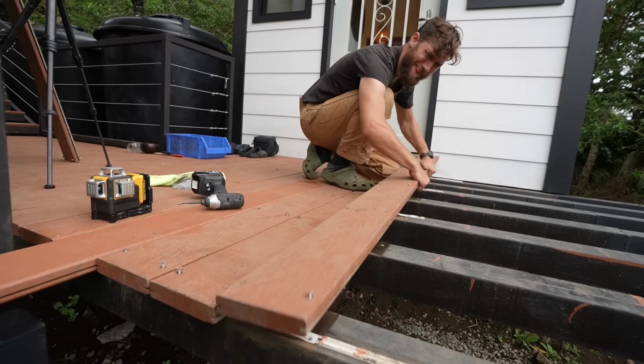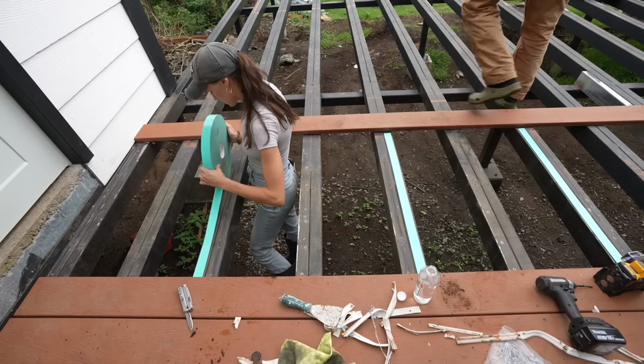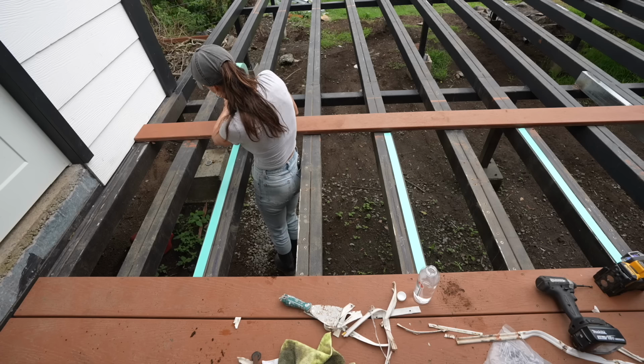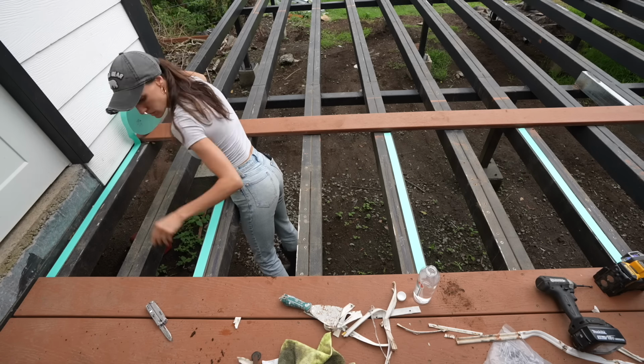So George is actually taking these last 4 boards off here that went to the edge of the door. We kind of just put those down temporarily because we wanted to have full access to the bathroom until we were going to keep going on the deck.